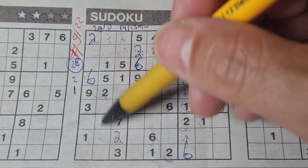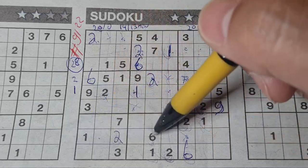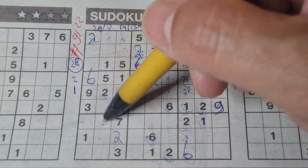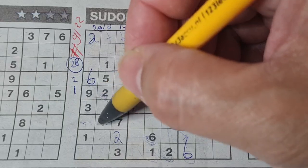6, 6, 6 in this row, last row, 6 in the row above, so in that row. Only 2 places left for the 6, here or there. We have a 6 in the first column, no 6 there. 6 should be there.